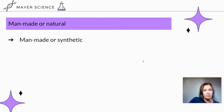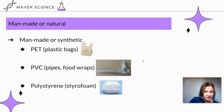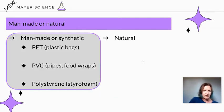So another way of saying man-made is to say synthetic. PET is a pretty common man-made plastic out there. PET is what makes up things like grocery shopping bags. PVC is another synthetic plastic. So we're going to find PVC making up things like pipes and the packaging that a lot of our food comes in. And then another plastic that's synthetic, man-made, that you're probably pretty familiar with is polystyrene, which we also call styrofoam. It's like what you might put hot chocolate in or what you might get takeout food from a restaurant in. So those are some of the main man-made plastics that are out there.